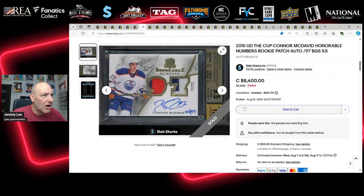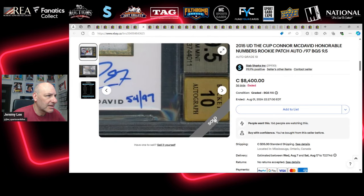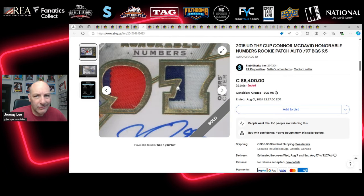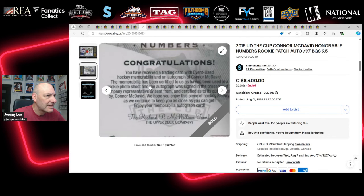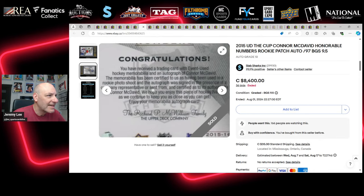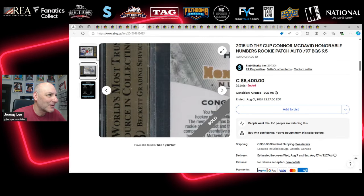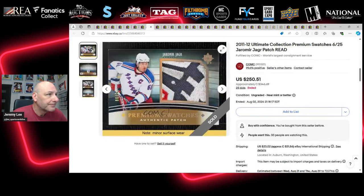Gorgeous card. Also by Slab Sharks here is a rookie year honorable numbers McDavid auto patch. BGS 9.5, numbered out of 97. Amazing autograph right there. It does grade out a 10, but you know how I feel about graded autographs, kind of like whatever. Nice patches, 2 color patches, rookie year. I don't believe that this has been yet rookie photo shoot, so he did wear it, so that is pretty cool. It doesn't say by the featured player here, but I think we can assume that it was worn by Connor McDavid, although I guess you never know. Cool card, does 8,400 Canadian. It's a good number for a rookie auto patch, Connor McDavid.